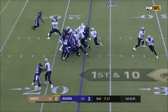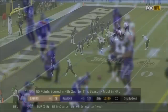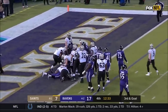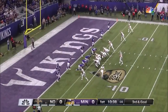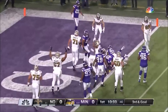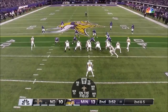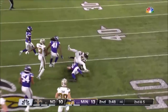On first down, Kamara straight ahead. He's got a first down, and he's brought down at the 10-yard line. Quick snap. Kamara in a crowd, and into the end zone for a touchdown, Saints. And goal from the three. Little shovel to Kamara, and he will bend his way into the end zone for a touchdown. Doesn't take the Saints long. Through the middle, big hole for Kamara.